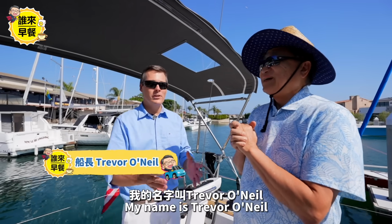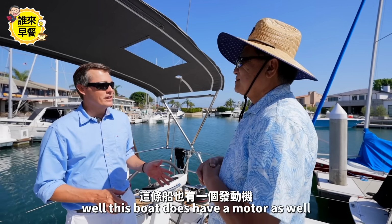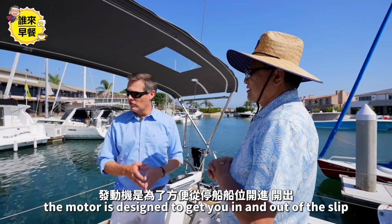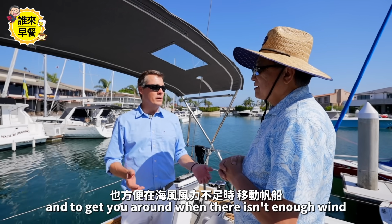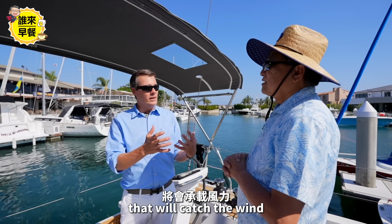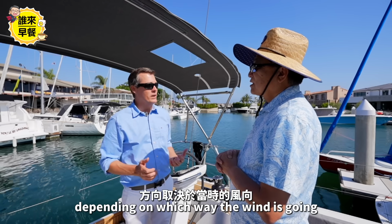My name is Trevor O'Neill, and I'm the captain of this beautiful boat today. This boat does have a motor as well, but the motor is not designed for speeding. The motor is designed to get you in and out of the slip and to get you around when there isn't enough wind. But we have these beautiful sails that will catch the wind and pull us through or push us through the water, depending on which way the wind is going.